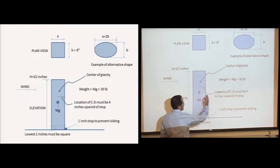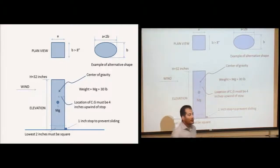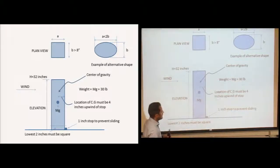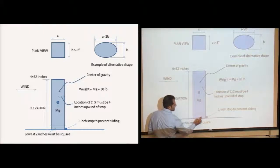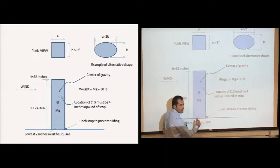Then we have a total weight of 30 pounds. You need to make sure that you don't exceed that weight, up to 30 pounds. This is a very important detail. And we want you to have the center of gravity 4 inches upwind of the stop. So if we assume that this is the windward side and we have also the leeward side here, this is the stop, the center of gravity must be at least 4 inches on the windward side. So more or less at the center, if we assume an 8-inch width.